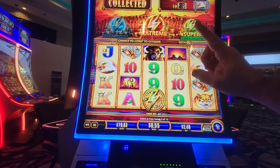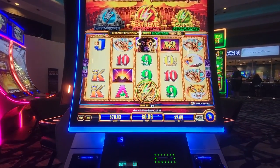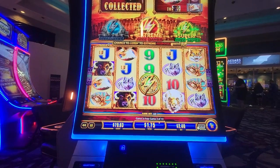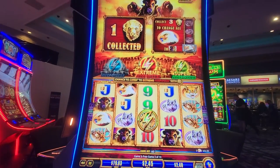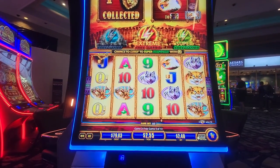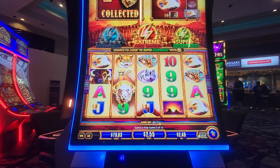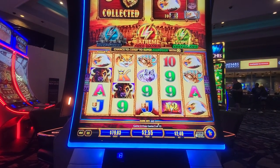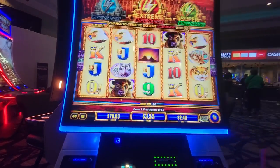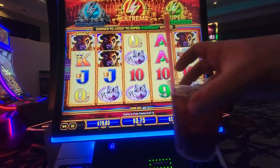So anytime these can pop, super free games would be 4 screens, and extreme would be like 8 screens. That's what we want. Go, Buffalo, go. Pop it. Okay. We need 3 more gold heads to get that up there to change all the birds. There's gold heads, okay. Times 2. Thank you. There you go, max fish. My Pepsi arrived.